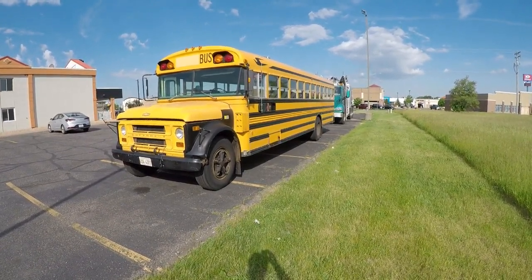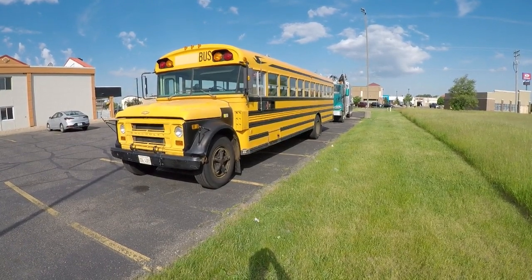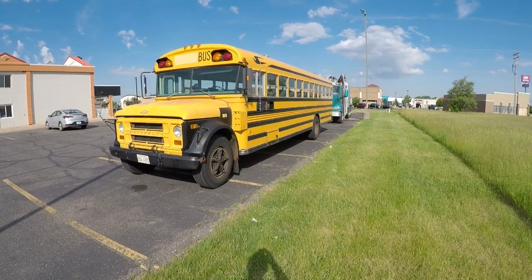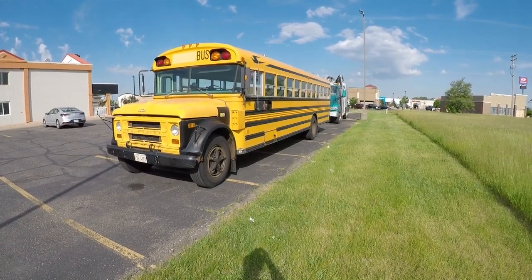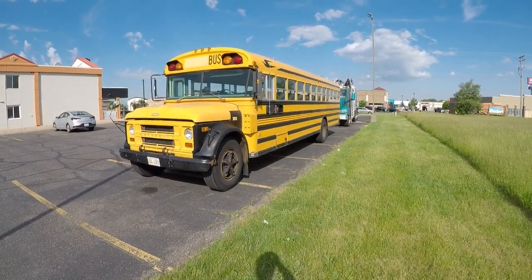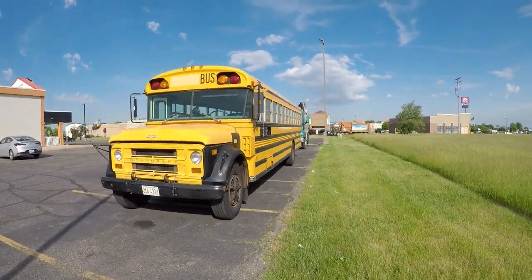So it ran out pretty good. It's got good power. Slow bus, so geared very low. Best I can get out of it is 55. So I'm gonna take two-lane blacktops all the way home and take her slow. So just getting her cranked up.